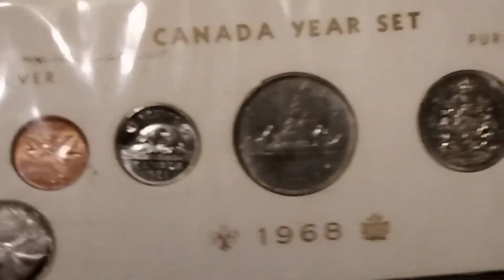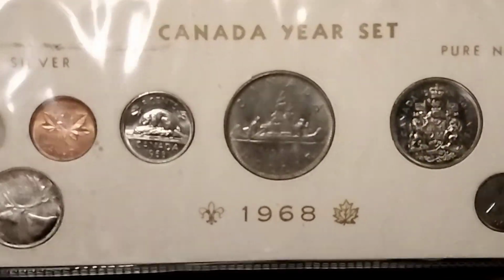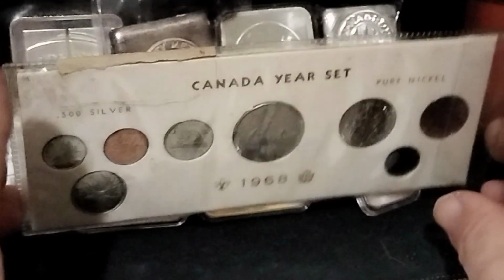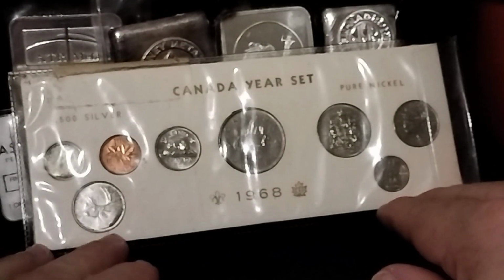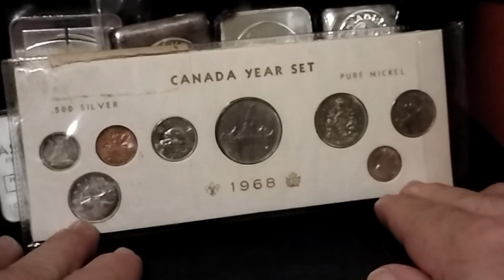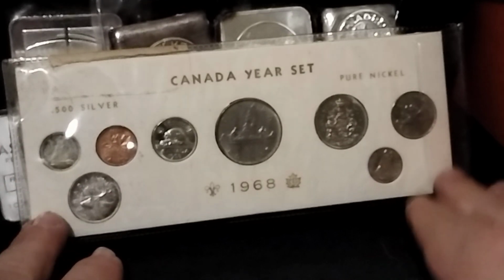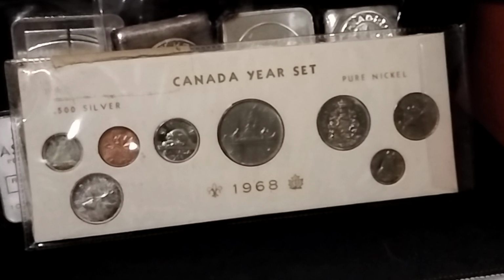So there's two 68 quarters. I guess maybe they have different versions of it. I don't know. That's what I'm saying: if you don't know what you're getting exactly, you may want to stay away from it. And if you're a coin collector, you also have to understand at some point you're going to want to sell this stuff. And it's hard to sell something when you don't even really know what it is.